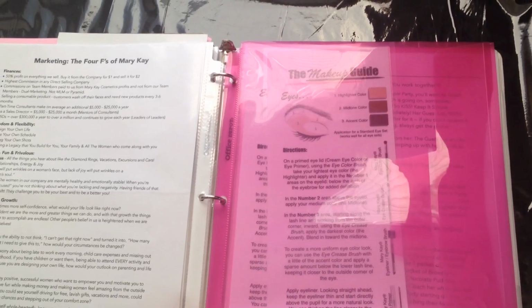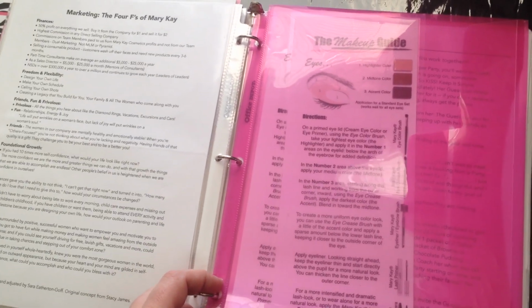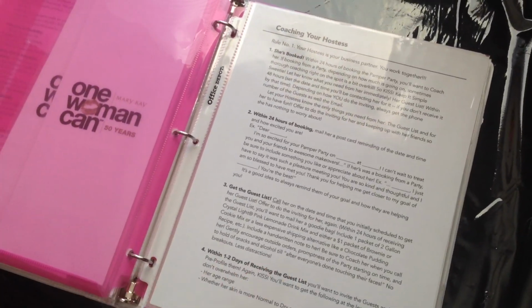I've heard several other consultants say they love it for the fact that if they're not 100% color confident, then that's a nice thing that they can fall back on. I'm like, oh, that's cool. Well, I'm glad I could help. But yeah, so that's just a little bit about that.